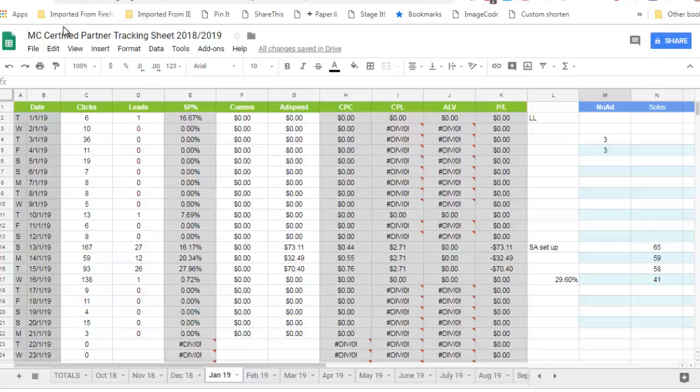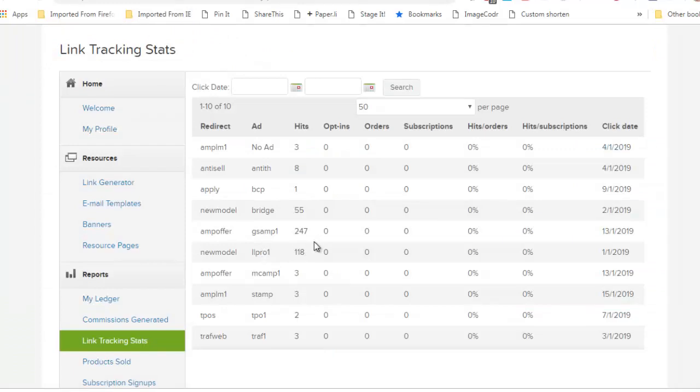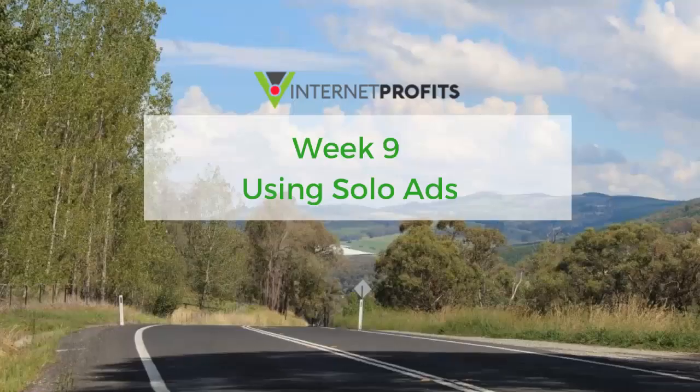So if I go back to where we are here, I think that pretty well covers the whole of the week. So a successful week in terms of getting 65 opt-ins from a solo ad, some traffic coming through this guaranteed solo mails offer, but no click-throughs. So I still need to work on probably just channeling that traffic to a simpler, easier opt-in. And also I've just got to keep exploring.